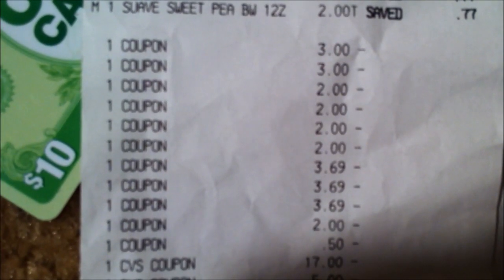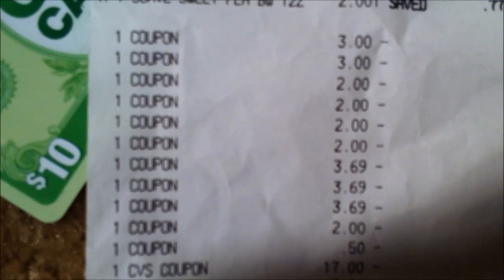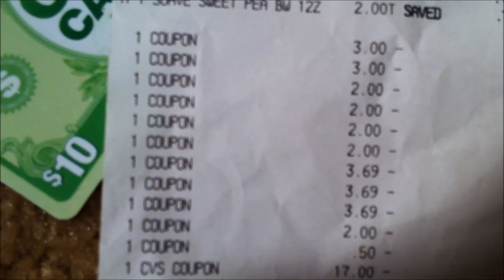So here I use a $3 off. It was a buy 2, get 1 free, so it took off $3. Another $3 off that took off buy 2, get 1 free. Then I had some tear pads. I forgot if they're from a wholesale store. I got them a long time ago and they're actually gonna expire very soon. So it was buy one Tostitos bag and one Lay's bag and get $2 off. So I used four of those.